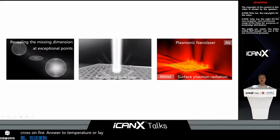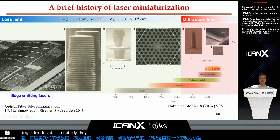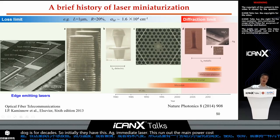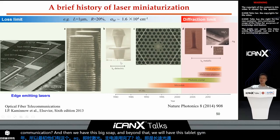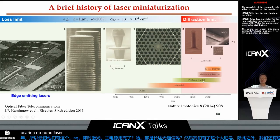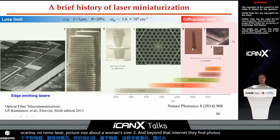So here is a brief history of laser miniaturization in the past four, five decades. Initially we had the edge emitting laser. This was the main powerhouse for long-haul optical telecommunication. And then we have the VCSEL. And beyond that, we have the WGM mode laser, and then the photonic crystal nanocavity nanolaser with a feature size about a wavelength over 2. And beyond that, we cannot amplify photons anymore because of the so-called diffraction limit.